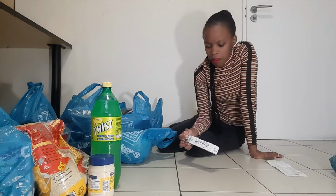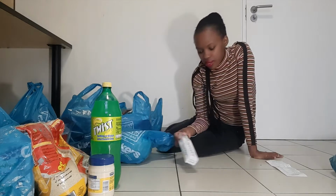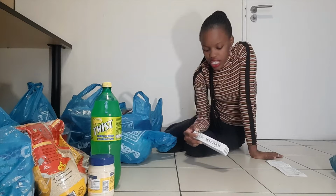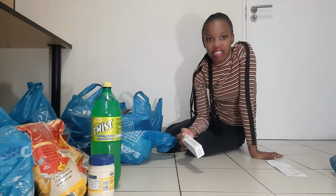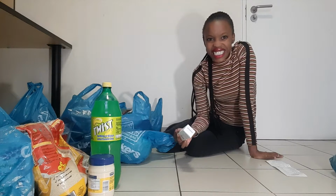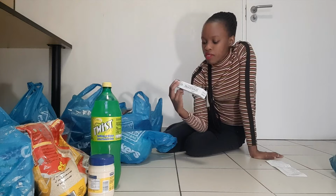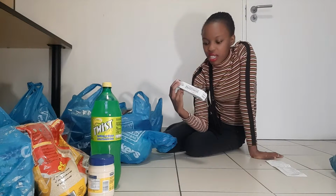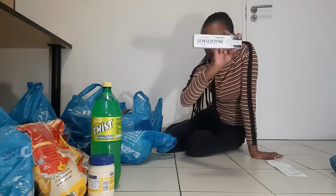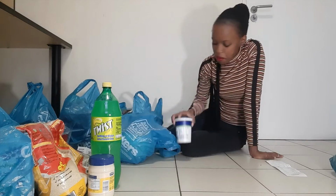So somebody told me to try Sensodyne, because all this time I was using another brand. So I've been using Sensodyne, and yeah, I can feel and see the difference. So I decided to buy it again. If I have money, I would like to buy them in bulk. So this is 36 rand. Sensodyne toothpaste, 36 rand. Next product, please.